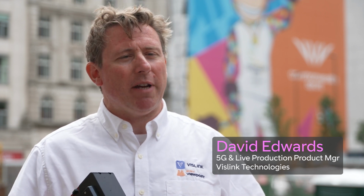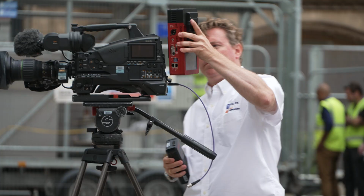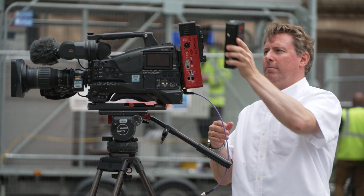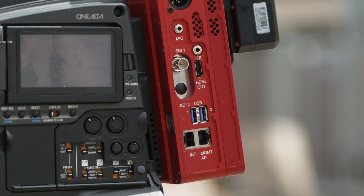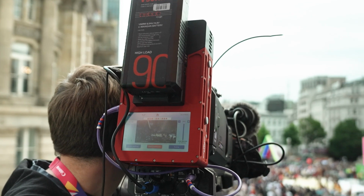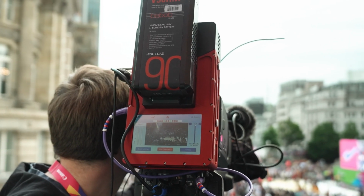So by using 5G connectivity, it's inherently an IP protocol which gives us the bidirectionality to move data off the camera, certainly, but also back into the camera operator, so the camera operator can get his IFB, his audio commands back to him so he knows what he's supposed to be doing, and also you can get video back into the unit so the camera operator and the presenting team can see what is being put out on the main programme feed. And with it being bidirectional and IP capable, it's very simple, standard IP infrastructure to set up.